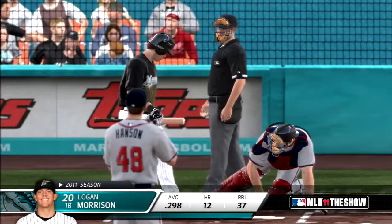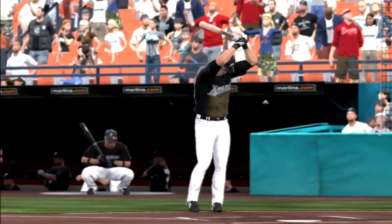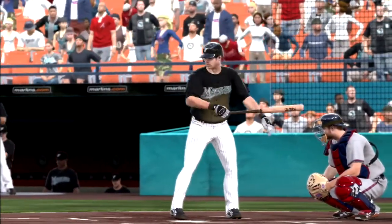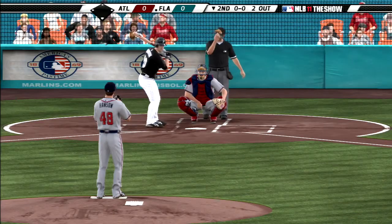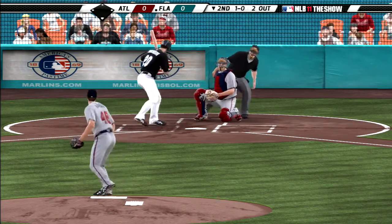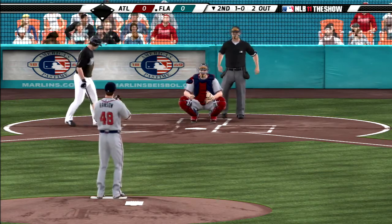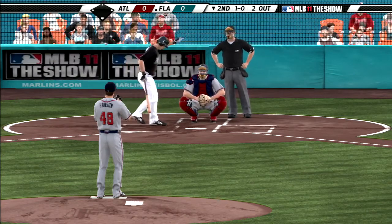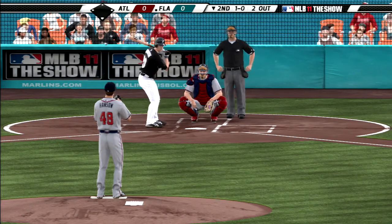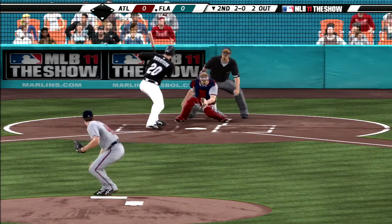Logan Morrison will stand in for the first time now, coming off a 3-hit contest in the loss last night. Here's the first offering. Ball 1. And he could get that average up over 300 if he could come through with a base hit right here. And 2-0 now as this misses below the knees.